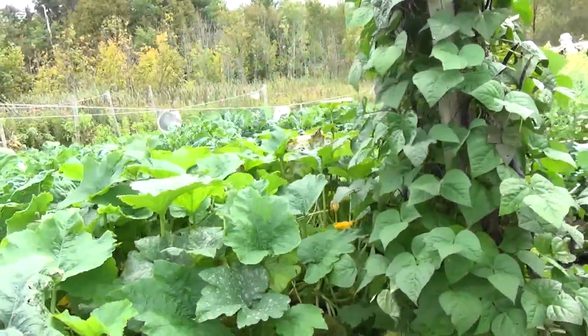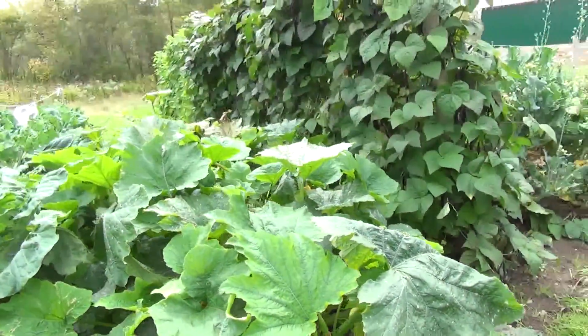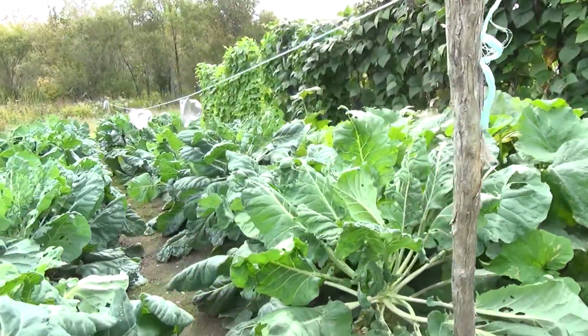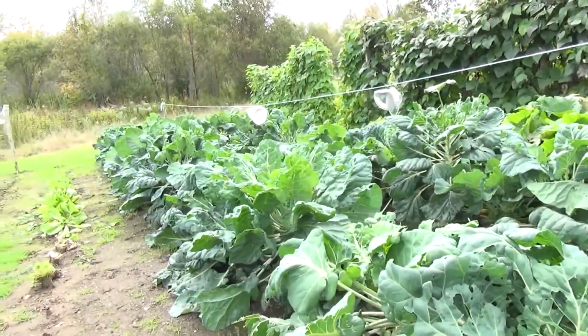Today, the zucchini's getting yanked out. We're going to throw the whole thing into the pen so that the ducks can snack on it tonight. The reason I'm taking it out today is because I want my Brussels sprouts to have more room. They're the most important right now, the Brussels sprouts. And I'm going to do another trimming on the bottom leaves.